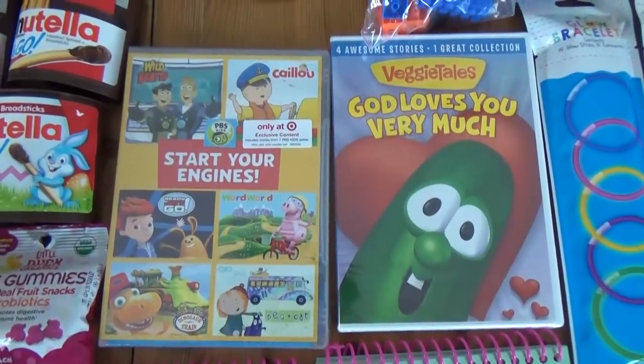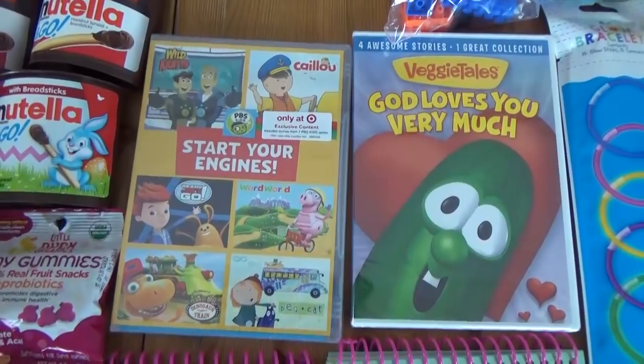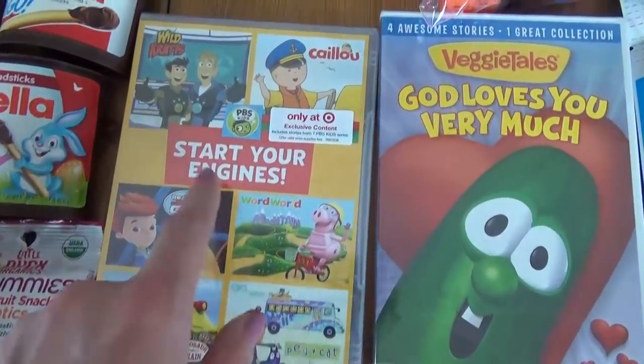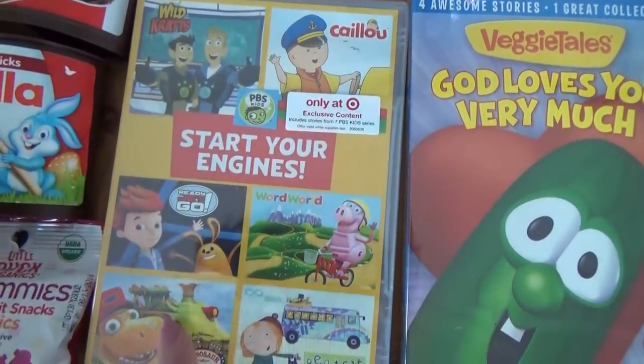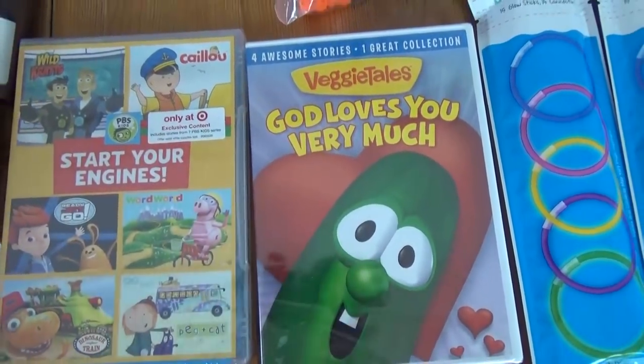I also picked up some new movies, and I actually got these from the $5 movie spot at Target. This one is a bunch of different PBS shows, so it's kind of educational as well. And then this one is a VeggieTales. So I know they're gonna love watching those on the drive.